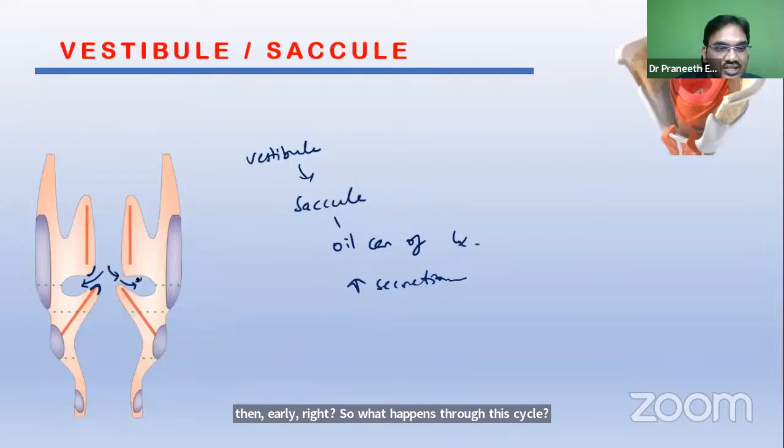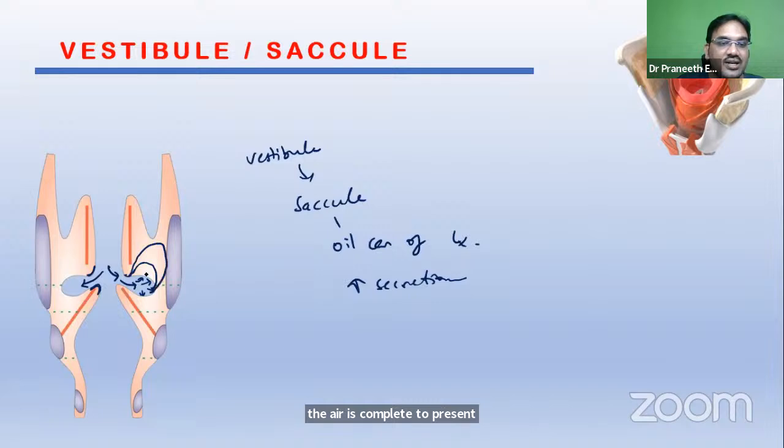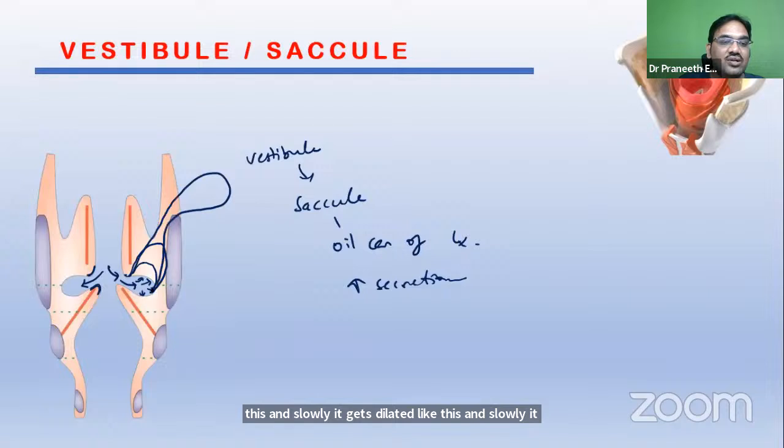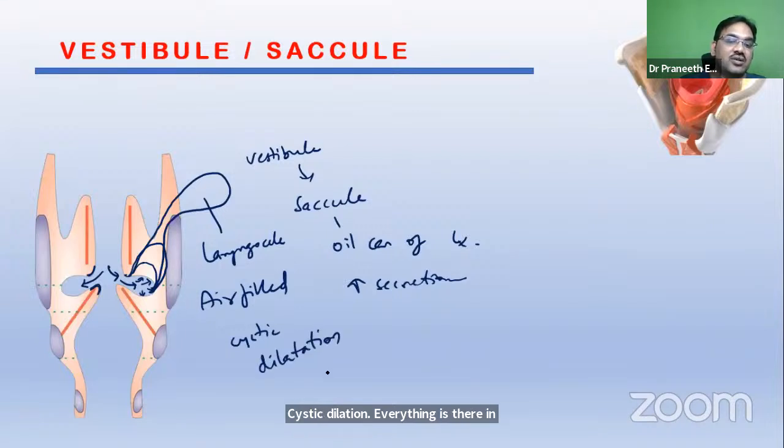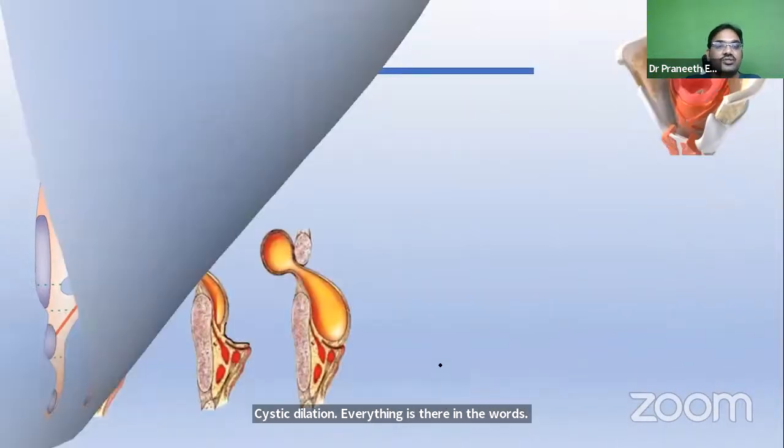The air is pressurizing on all the walls here, right? So the air is completely pressurizing. Slowly, this sac gets dilated like this, and slowly it starts coming outward like this. So this you call an air-filled cystic dilatation of the saccule. Everything is there in the words: air-filled cystic dilatation of the saccule. So that is laryngocele.